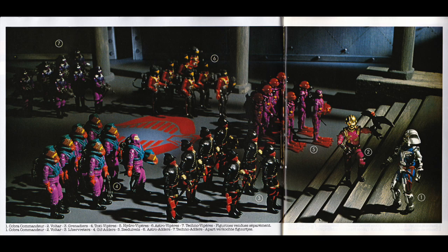And what's really interesting to me in this, and I noticed it also in the following year's Benelux catalog, is that Voltar's a big deal for some reason. And he's not really Destro's guy in this. He's reporting to Cobra Commander, and so are the Iron Grenadiers, which I find very interesting. Obviously it's just because of the offerings that were out that year, but I still find that interesting.